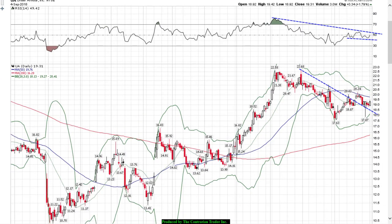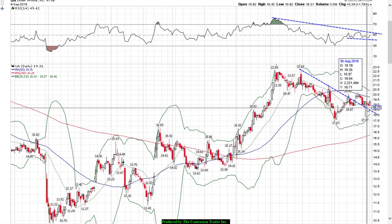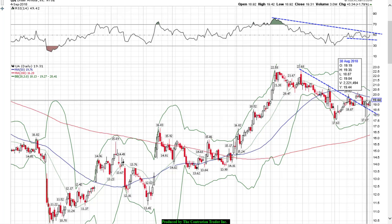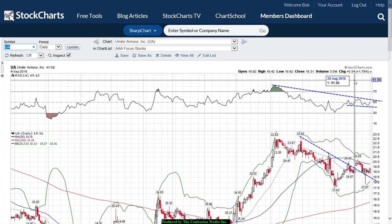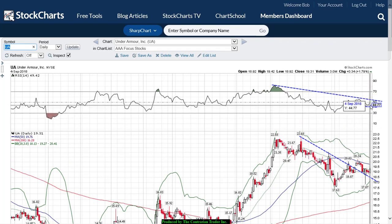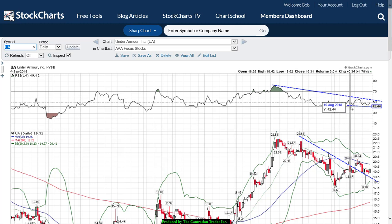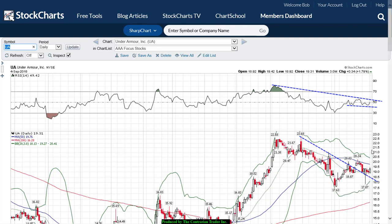Here's Under Armour. We broke out here on the 20th, pulled back, retested, flashed a bullish key reversal, and while Nike was down over 3% yesterday, Under Armour was up 1.79%. RSI putting in higher lows, consolidating nicely. We're waiting for a breakout here. So while Nike looks like it's beginning to break down, Under Armour appears to be consolidating and poised to capitalize on Nike's decision and appears poised to move higher.